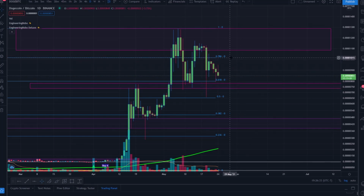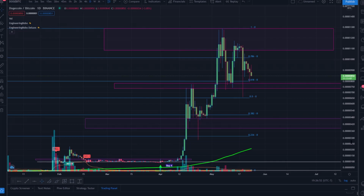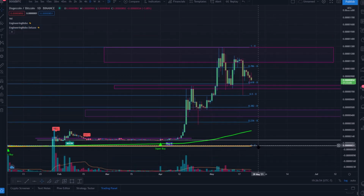Local resistance around the 0.786 line at 1015 Satoshi, which is just below my key zone of shoving, kicking, spitting, and punching. And then we have some bearish targets around the 0.382 line, around 500 Satoshi, just above my 471 support zone there. So lots going on with crypto, lots going on with Doge.